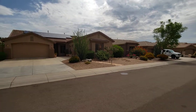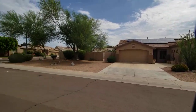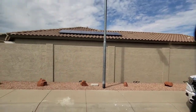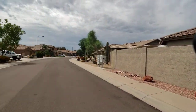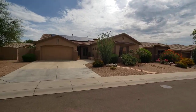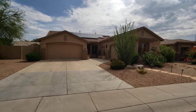This is 71st Drive in North Peoria. Still waiting to hear back on the solar panels. We did get some information. We know that the solar lease is $224 a month and it stays fixed. And it's a 20-year lease, I believe. That's one thing we don't know, but usually they're 20-year leases.